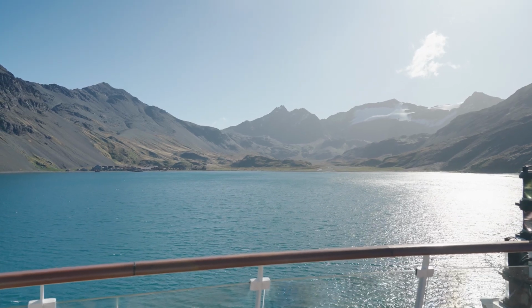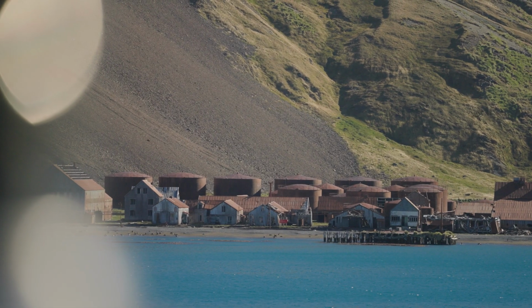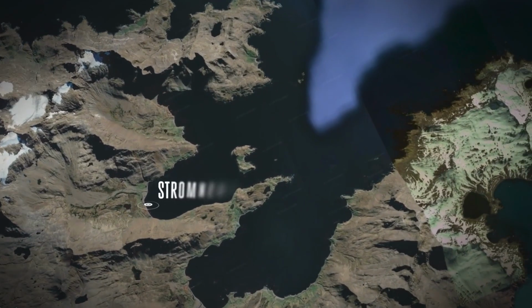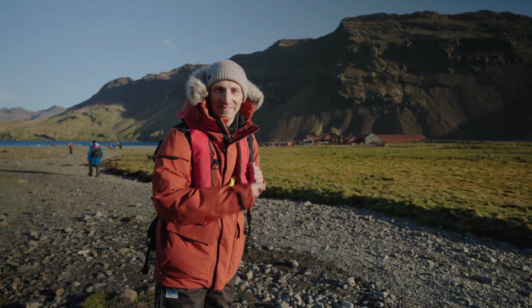As you may have seen in part 1, this part of the world is rich in history as well as wildlife, and our next 2 landings allowed us to follow in the footsteps of legends. Stromness. Never in a million years did I ever think I'd get to visit here.